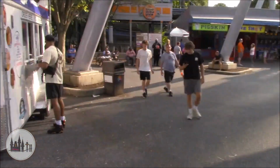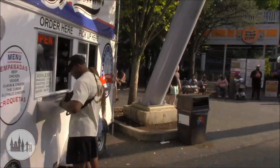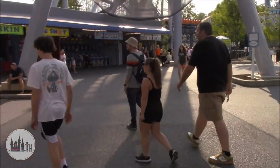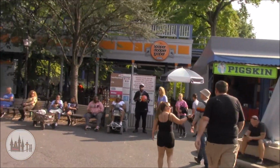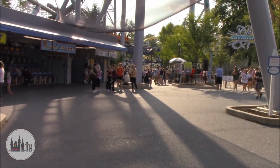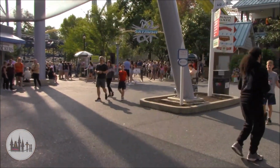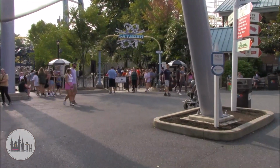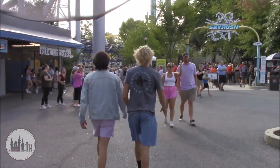To let you guys know, the Creature Chaos right there, that's the name of that haunted house. You can still do Sky Rush and Super Duper Looper dark rides without walking through Darkstone's Hollow by taking the Sky Rush path over there, which will bring you out right here to Looper's entrance and Sky Rush's entrance. So yes, it's still possible to do dark rides on these two coasters without walking through Darkstone's Hollow. We wanted to make that clear to you guys.